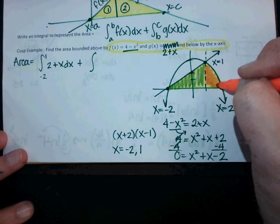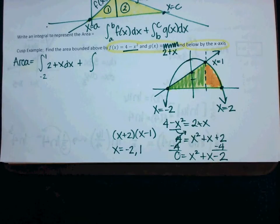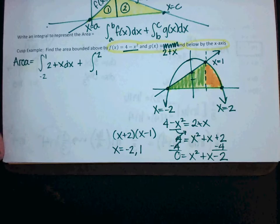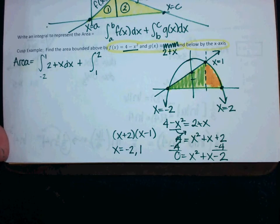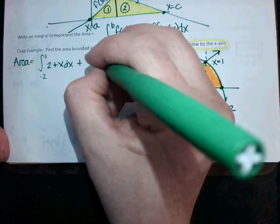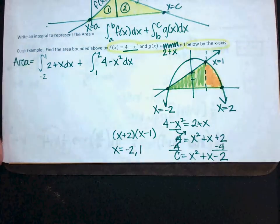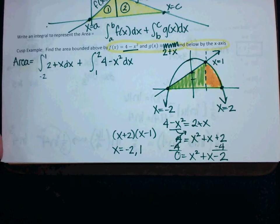And then for the second chunk of my region, maybe we'll do this one orange. Where am I integrating for that side? 1 to 2. And then what is the function that's touching that side of the region? Yeah, the 4 minus x squared. So rather than only doing one antiderivative all together, you'd have to work out basically two separate baby problems.